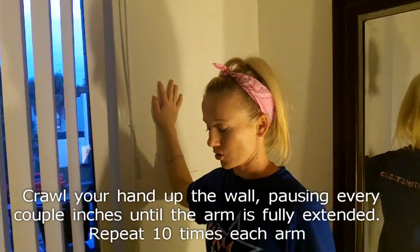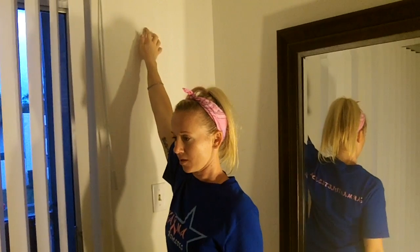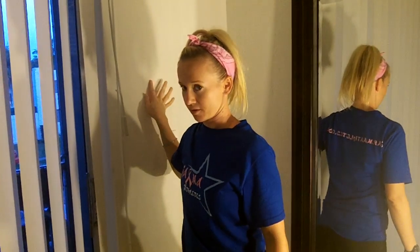And then to actually get more of a chest stretch in at the same time, we can face away from the wall and climb up and down. A few times each arm. Good. All right, so next, side bends.